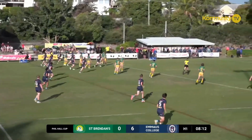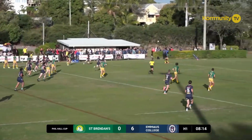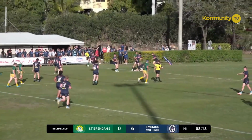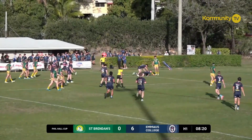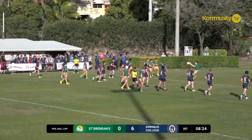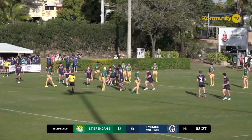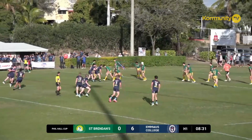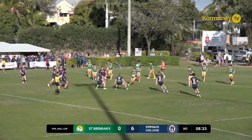Just a glorious day here. And how about the kick from Charlie Harris, who's on the park? It wasn't a conventional orthodox kick. He made it look spectacular and even did a little 360 before he began his chase. And it wasn't a bad kick either. Coming out off their own 10 here, St Brendan's. 6-0 Emmaus. They scored first.